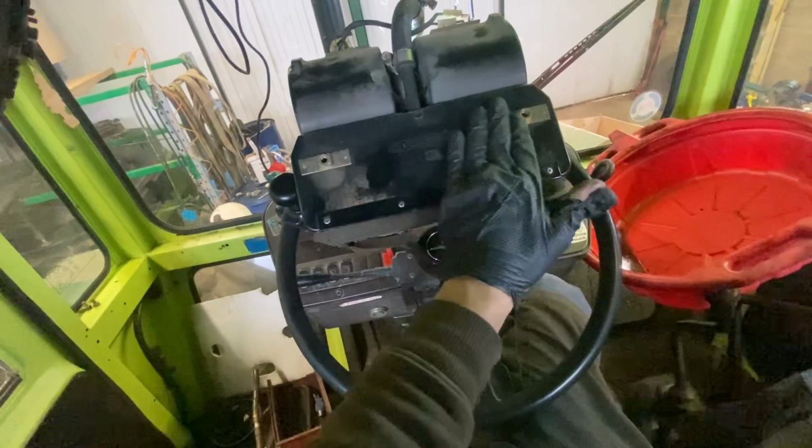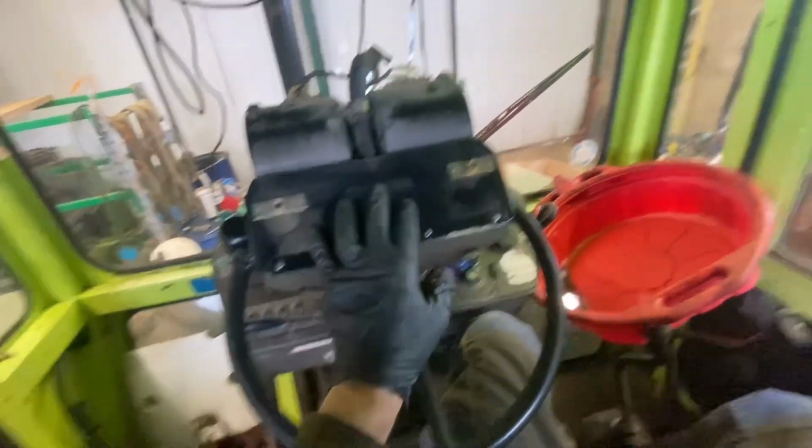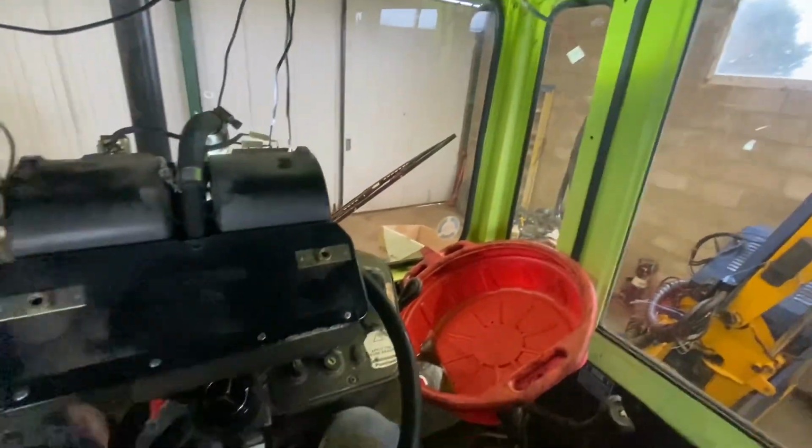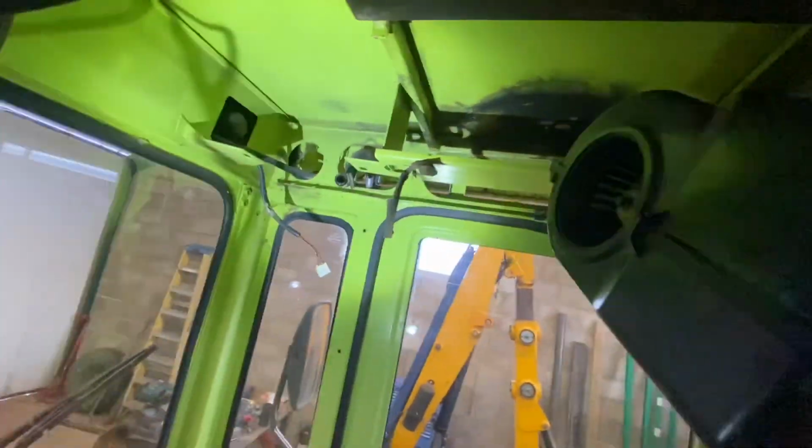Now, I did get an offer from a lad for this unit. They had one spare, thinking it was one of those units. But if I can do it one-handed, I don't know what you see, but the space that takes up is nowhere near the size of what the other one is.